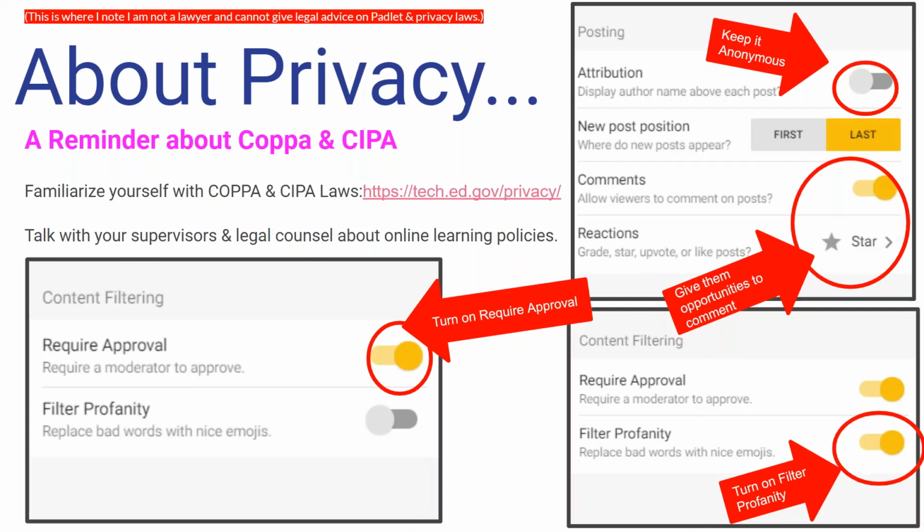What you're going to do is, if you are really hyper-focused on privacy, I recommend turning on required approval. That's what I was talking about a little bit before, about how everything that gets posted first goes through you to approve. You can also, and I especially recommend this for under 13-year-olds, keep it anonymous. That way you don't have to worry so much about COPPA. And also, I think it's fun for comments and reactions. If you're worried about negative comments or reactions, the good news, again, is any actions you can require approval on. But that just gives people a way to respond to what people are posting on the boards.